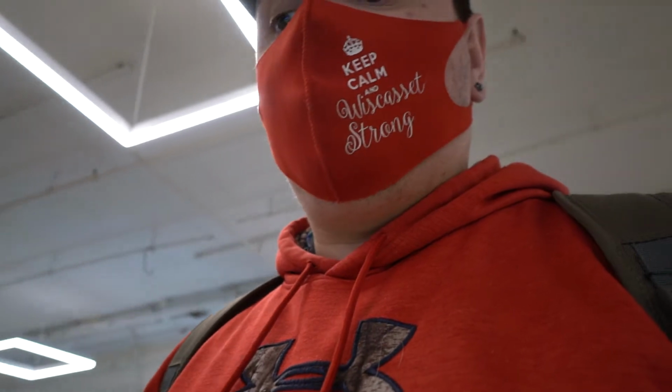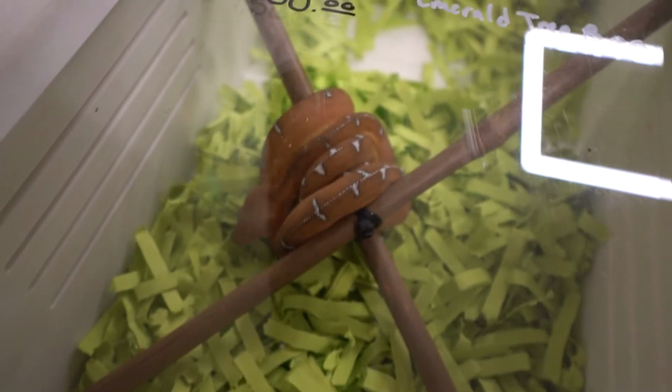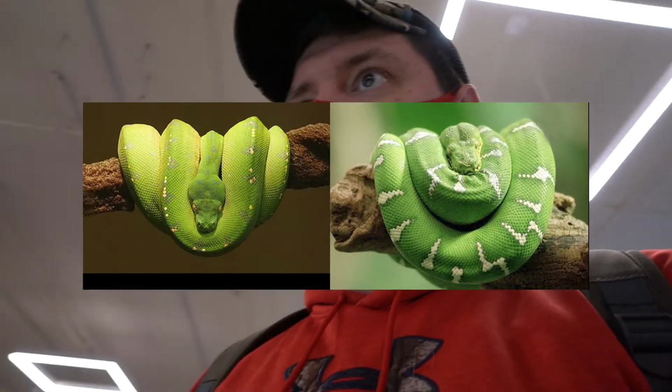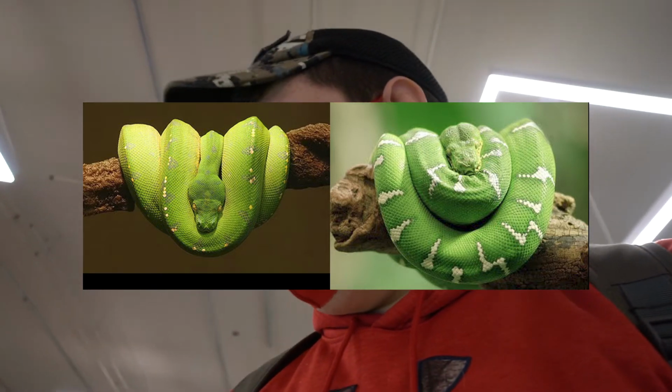And remember how I showed you what a juvenile green tree python looks like? I'm going to show you what a juvenile emerald tree boa looks like. Now, these are red phase when they're born, and they become green, just like green tree pythons. You'll see how unbelievably similar they are at this age. I'll probably stitch in a little bit of the green tree python to go side by side with this, just to show you how unbelievably similar they are. It's incredible.